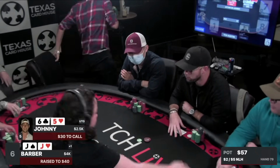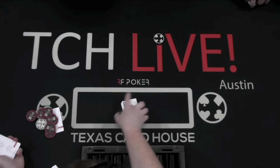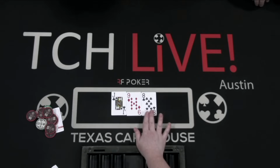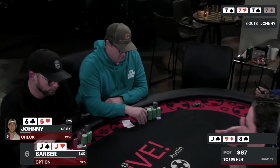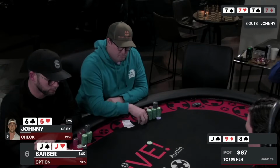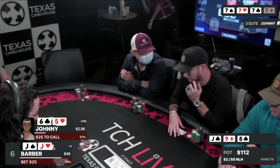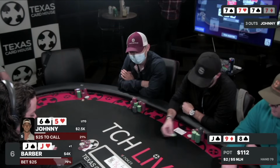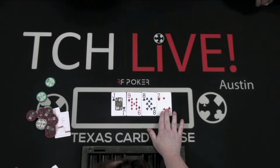Yeah, kind of hard to slow play when everyone knows to only play the nuts. Everyone's slow playing. Another hand, nut peddling. Top set for Barber. Boom. Gutter for Johnny.